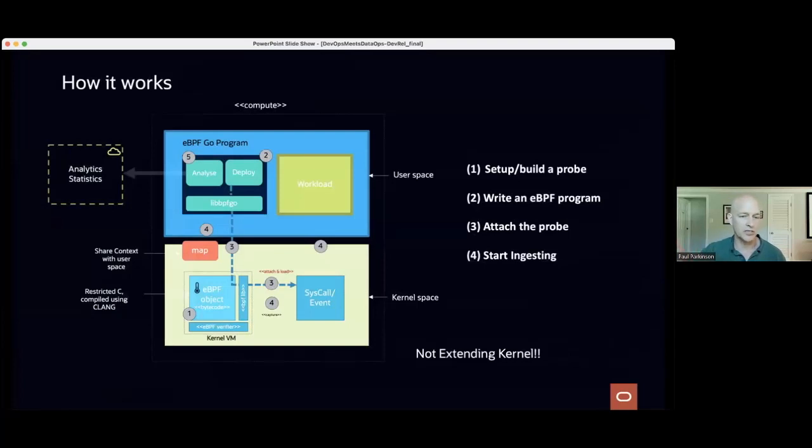As I just mentioned, here's a visual of it. You set up or build a probe. These products exist out there, so you don't need to know how to program a kernel to use this stuff. Then you write your program, and that program receives events from these probes. You attach to it and start ingesting these messages. So you get all this great information, but you're not messing with the kernel. You're not breaking the kernel. You're just setting up these probes.